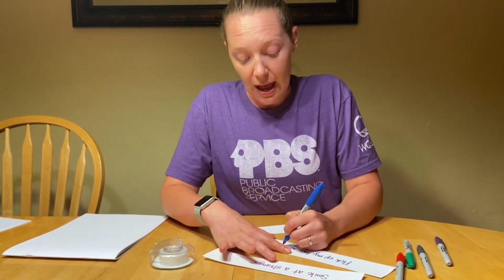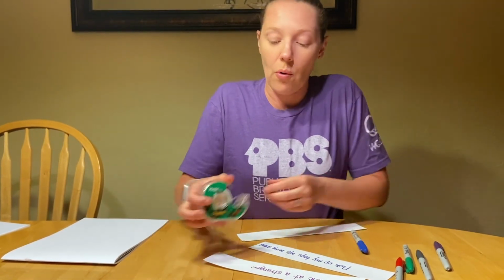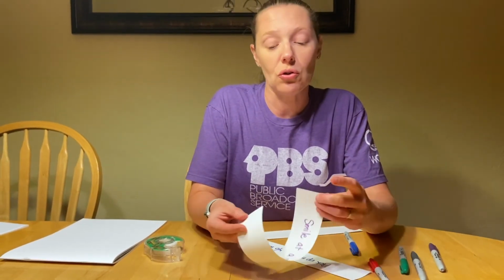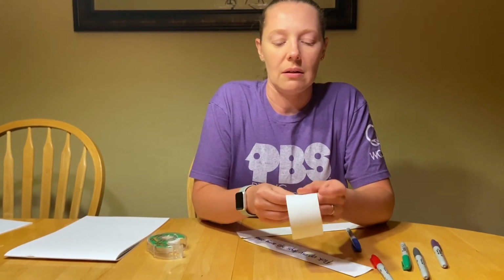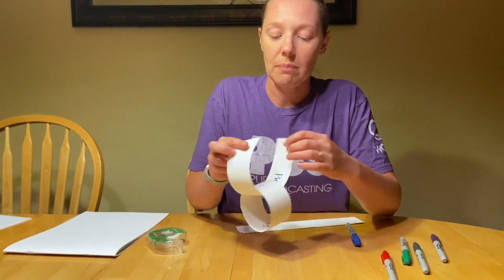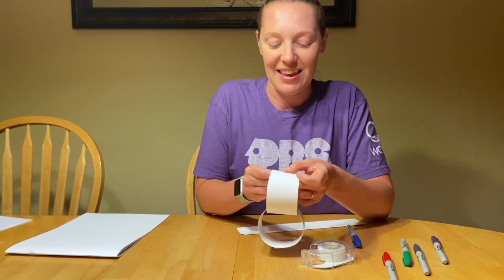So just fill out all of your strips, and then when you're all done filling them out, that's when we're gonna make our chain. So you're going to get your tape and you're gonna tape your strips into circles. So just wrap one end over to the other till it touches. Now you wanna make sure your writing is on the inside. Tape that together, there you go. And then you're just gonna connect all of your strips to make your chain of kind things.